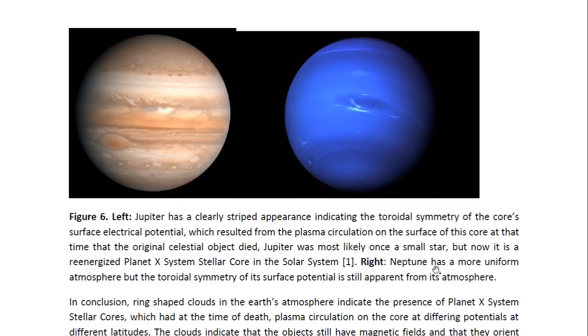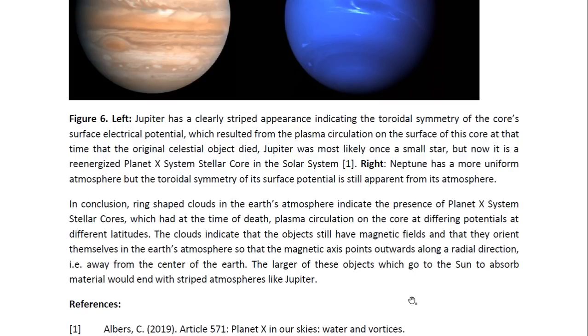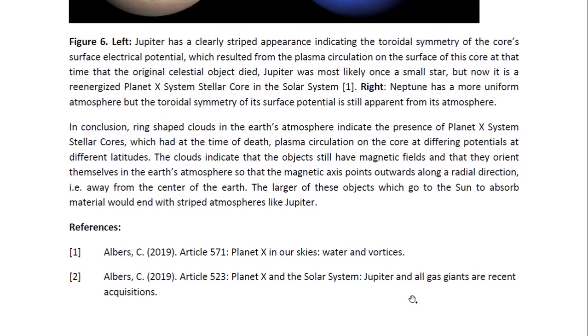And here you see Neptune, and it has a more uniform atmosphere, but the toroidal symmetry of its surface potential is still apparent from its atmosphere, because we can still see some ring structure in it. Now, in conclusion, ring-shaped clouds in the Earth's atmosphere indicate the presence of Planet X system stellar cores, which had at the time of death plasma circulation on the core at different potentials at different latitudes. The clouds indicate that the objects still have magnetic fields and that they orient themselves in the Earth's atmosphere so that the magnetic axis points outwards along a radial direction, in other words, away from the center of the Earth. The larger of these objects, which go to the Sun to absorb material, would end up with striped atmospheres like Jupiter. And these are the references.